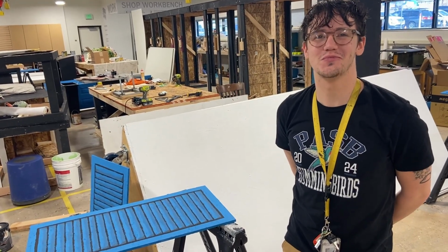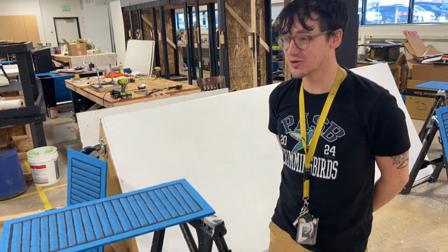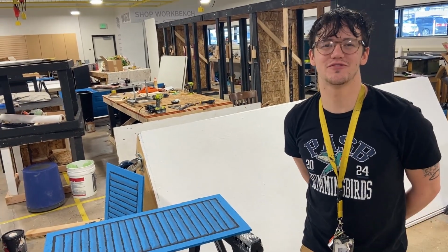Do you have to have done theater before to do well here? Nope, the majority of our students have never done any theater before, and this is their first experience with it. One student that comes to mind is a freshman this year.